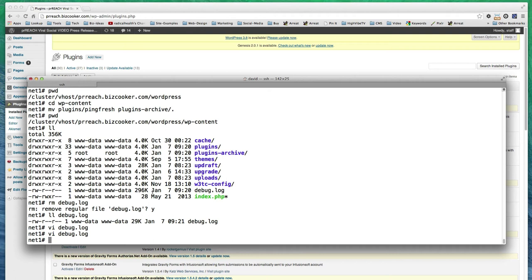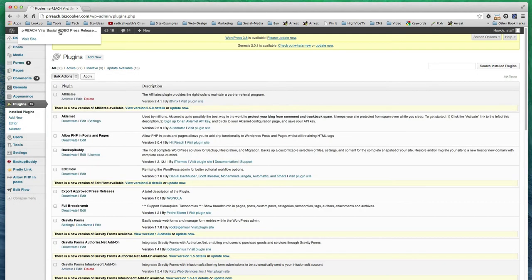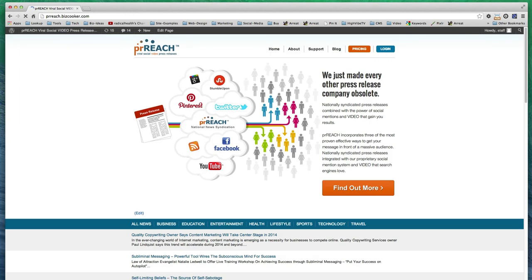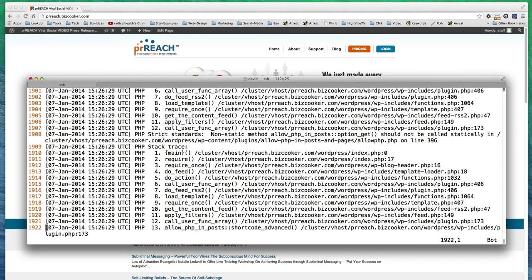Let's see here. So I'm going to remove the debug log, and we're going to have to go back to the site here. Okay. So now I removed the debug log and I updated pretty links. So if we VI the log again, and let's see, pretty link. Oh, okay. So all the pretty link errors are cleaned up. There are a whole bunch of errors now that are coming out.